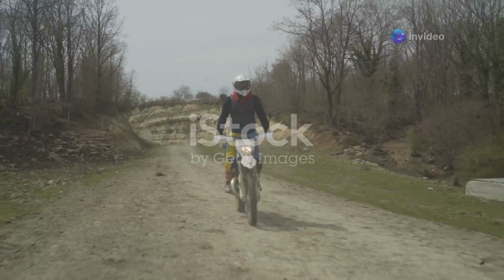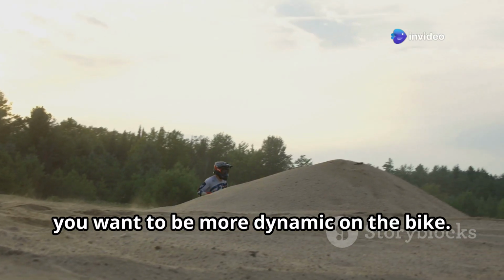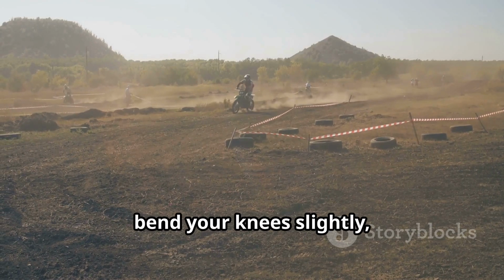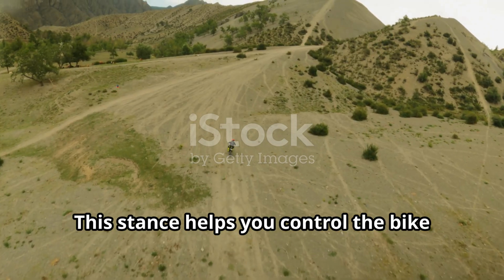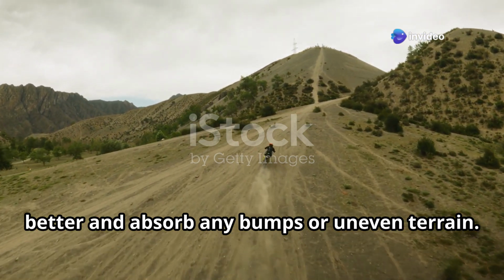First things first, let's talk about your riding position. When you're on dirt or gravel, you want to be more dynamic on the bike. Stand up on the pegs or bend your knees slightly and keep your elbows up and out. This stance helps you control the bike better and absorb any bumps or uneven terrain.